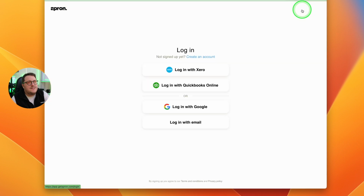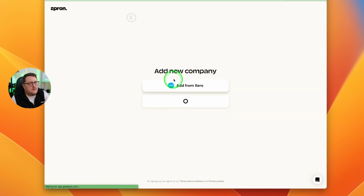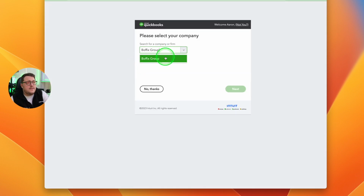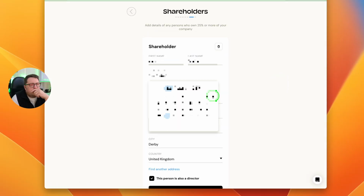Now I'm already signed up, so I'm going to use the login and go login QuickBooks. Then I get to add a new company. I'm going to make this super simple. I'm going to add a company that is mine so that I can go through this 3-minute solution, see how accurate that is. So I connect it. It's a company. So here, just putting some personal information in.